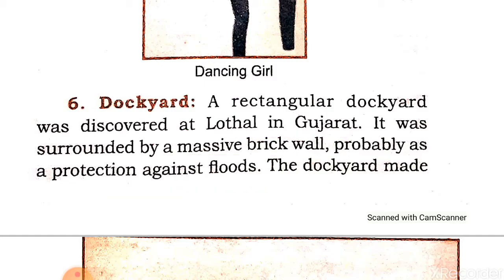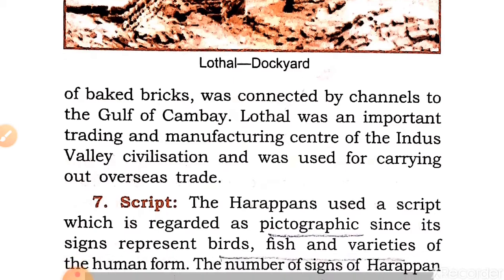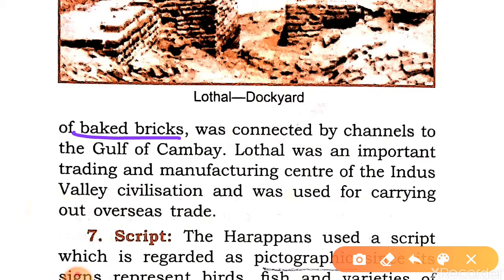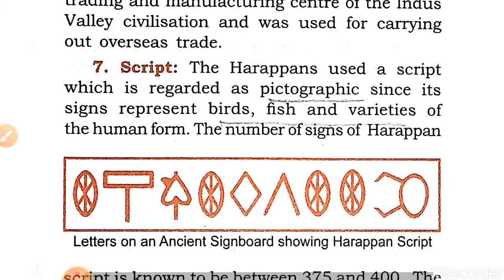Here is a picture of the Lothal dockyard, and it was an important port of the Harappan civilization. It was built of bricks and was connected by a channel to the Gulf of Cambay. Lothal was an important trading and manufacturing center. If this type of question comes, the important trading and manufacturing center of the Indus Valley civilization is Lothal. It was used for carrying out overseas trade. So for trade purposes, Lothal became very important for the Harappan people.